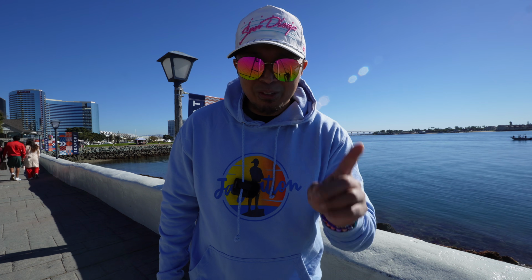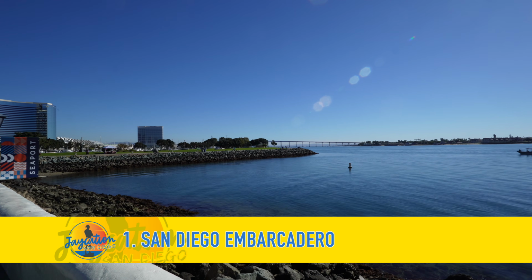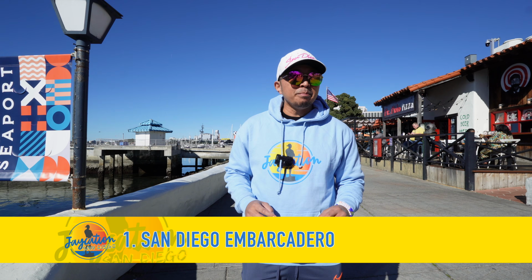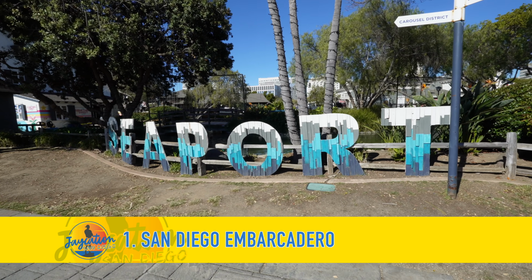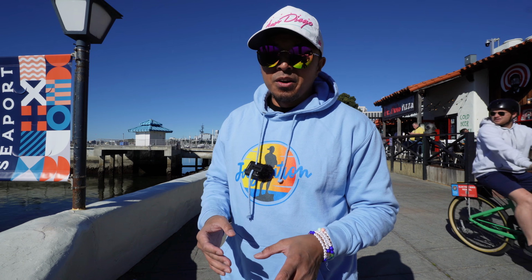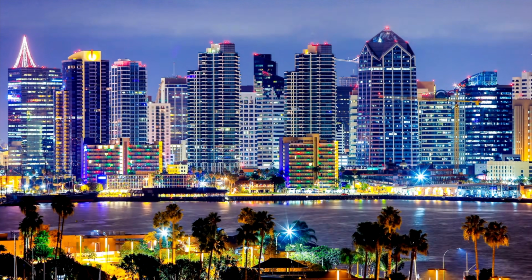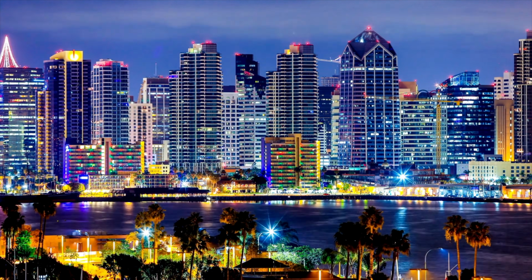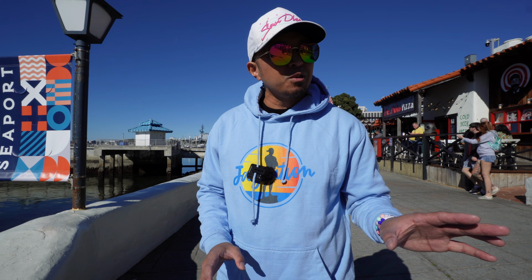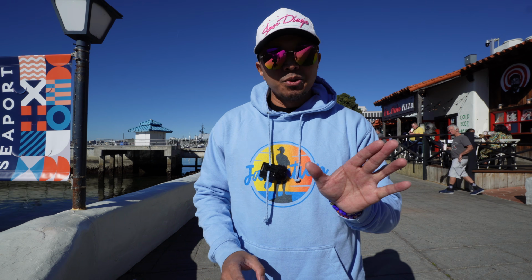So let's get to the first place, San Diego Embarcadero. This is a long pathway all the way from the Hilton Bayfront here to Seaport Village, which is basically the heart of the Embarcadero, to the USS Midway Museum and the Star of India. It is a beautiful walk. If you want to exercise or ride a bike, you can do that through here. Just be careful because through Seaport Village, there are areas where you can't ride your bike and you have to go through the bike lane.